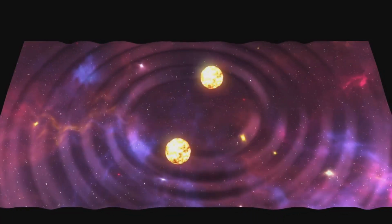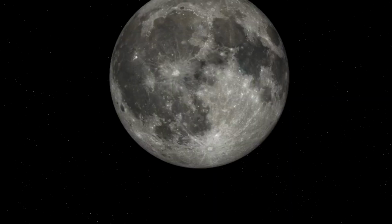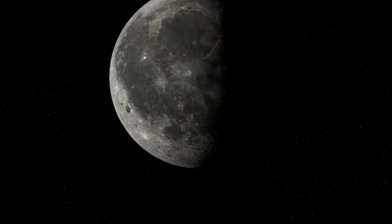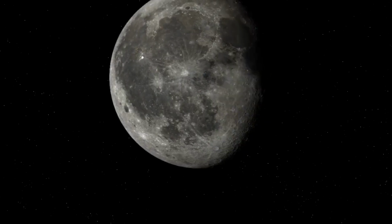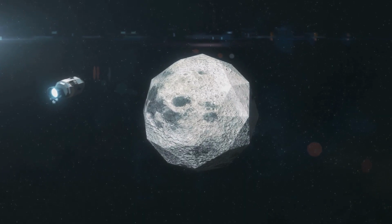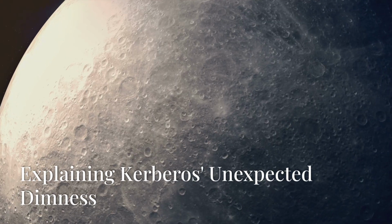Gravitational interactions with Charon and collisions with unseen objects could have perturbed its orbit. Astronomers aim to reconstruct this complex history by studying the orbits, compositions, and surface features of Pluto's moons. By piecing together these clues, scientists hope to paint a more complete picture of the Pluto system's evolution.